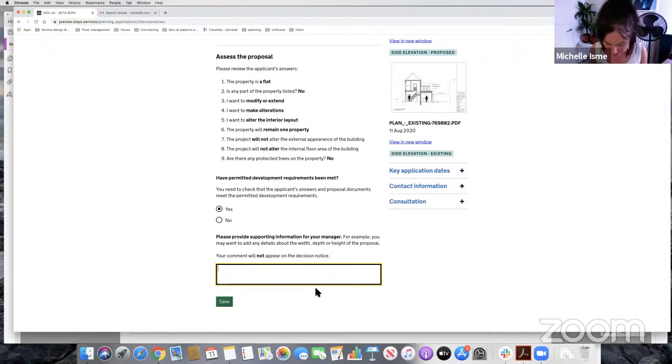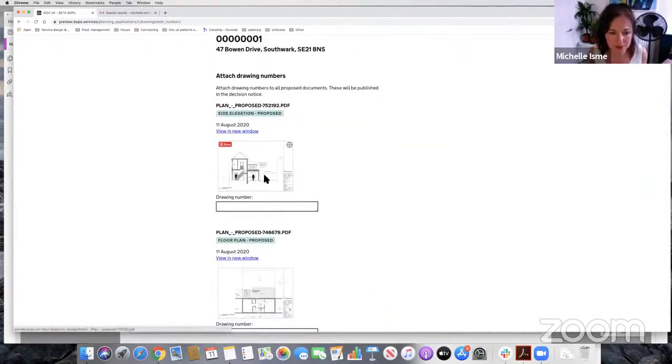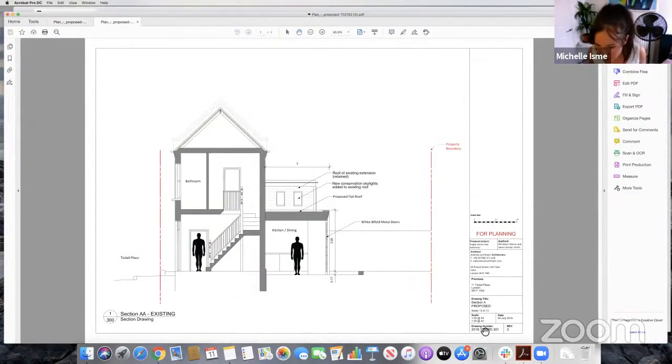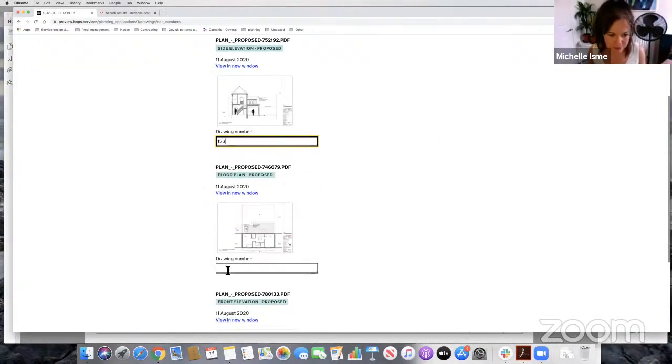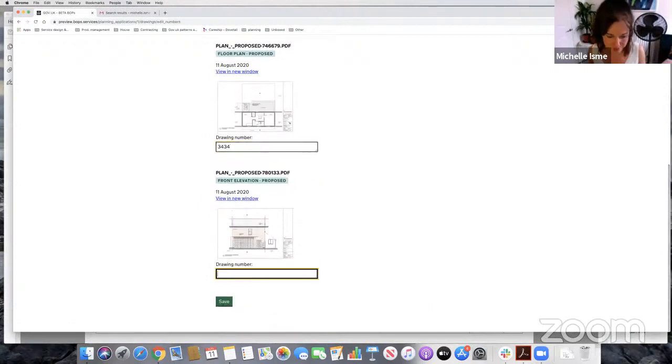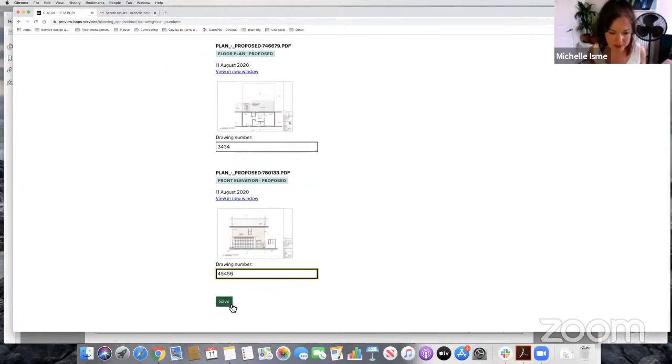I'm just going to say, I've checked drawings and the measurements are fine. And then we'll save that. Now I need to attach the drawing numbers. So let me just quickly open this. You can see the drawing number is in the bottom there. But just for quickness, I'm literally just going to put 1, 2, 3, just some random numbers in each one. And this is just so I can demonstrate to you what will be on the next page.